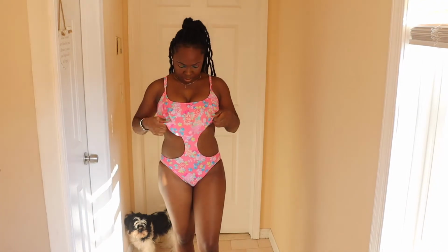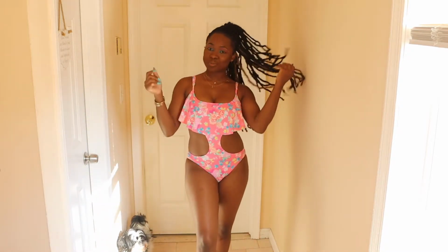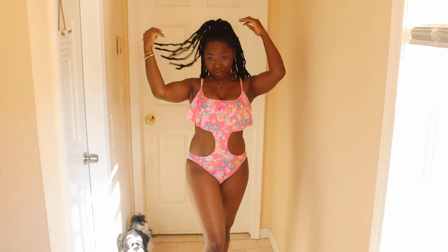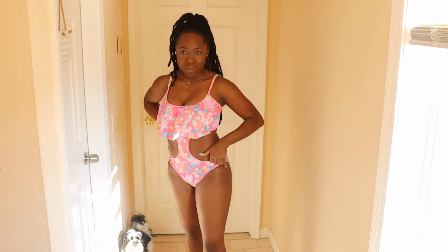Alright, guys, here's the first look. It's just a little ruffly swimsuit, it's a one piece. This is the back. You know, I'm out here giving y'all high school vibes. It's my little half up, half down bun situation. And I'm out here giving you this Barbie in my pink one piece.